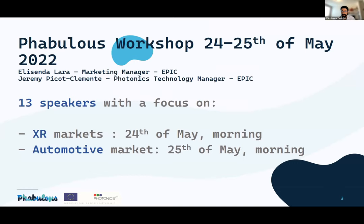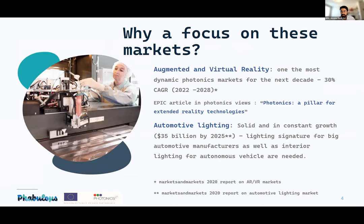This workshop was organized on two mornings. Today's morning will be focused on the automotive market. Yesterday we had a workshop on the AR/VR market, and we had 13 relevant speakers on these two mornings. Why did we decide to focus this workshop on these two markets? Firstly, the XR market, the extended reality market, is and will be one of the most dynamic markets of the next decade, with an important CAGR.